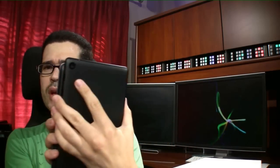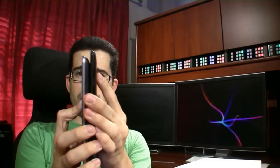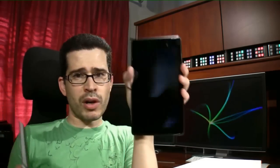I don't want to get into too many comparisons between the two. And yeah, the new Nexus 7 seems to be a bit more palmable, and it is. It's slightly skinnier, not just height-wise, but also width-wise, depending on how you're looking at it. So yeah, wow, that's nice. And I like how it feels. Quite palmable. Let's go ahead and boot her up as we give you a tour.